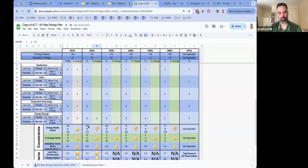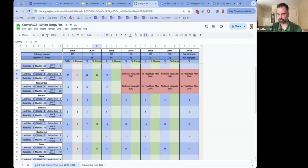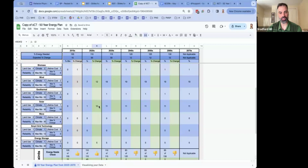Okay, but now I'm back to 102. So you can just see, okay, I'm going to grow my solar then. I'll grow at 10. Oh, I'm 112 and I only need 110. Okay, well, I can back off solar, or I have 2 extra. I'm going to drop coal by 2. Okay. And so I'm done with the 2020s.